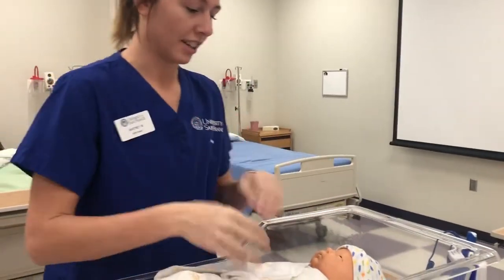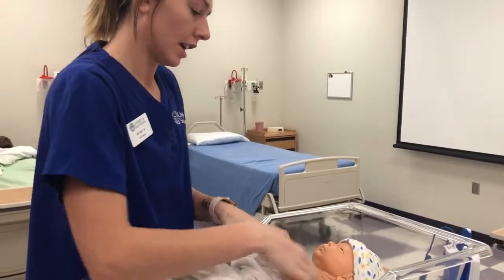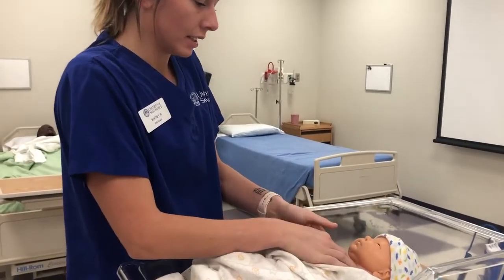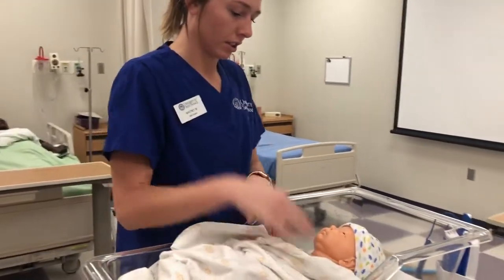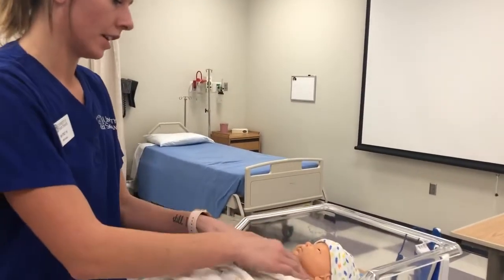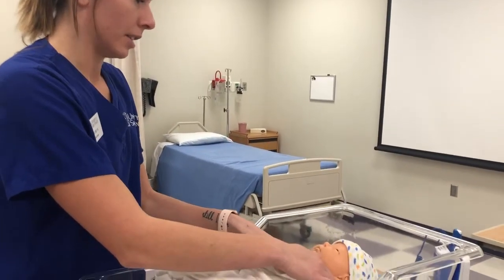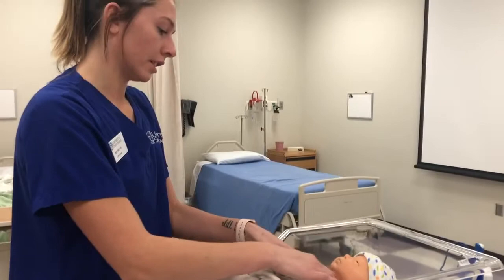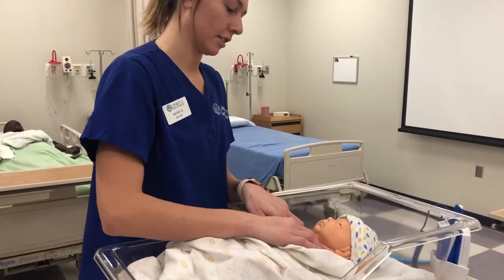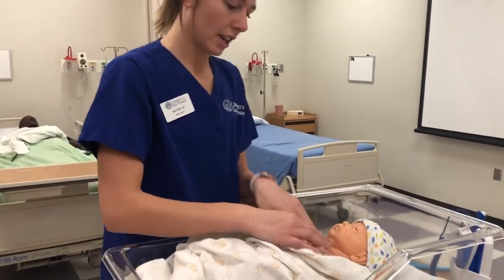Then I'm going to go to her neck, and I'm going to use 2 fingers, and I'm going to go from the back to the front, palpate for any masses, so there's no masses. And then I'm also going to check range of motion of the neck and the head. Then I'm going to go to her clavicle. I'm going to do the same thing. So I'm going to go from the back to the front, and I'm going to make sure it's intact. It's not asymmetrical, and there's no injuries or swelling.